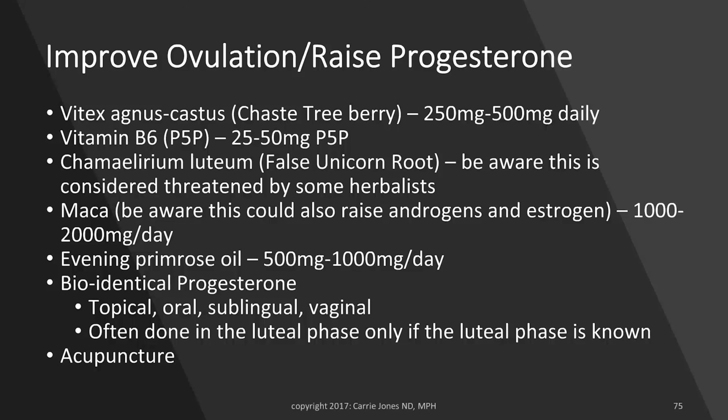Now, false unicorn root, I want you guys to be very, very aware. This is a threatened plant, and so a lot of herbalists suggest not using it at all. It can be effective. If I'm going to use false unicorn root, I tend to use it only after I've tried everything else, and especially if she's trying to get pregnant. Otherwise, I use maca. Maca is a really good substitute for false unicorn root. And so the maca dose is there.